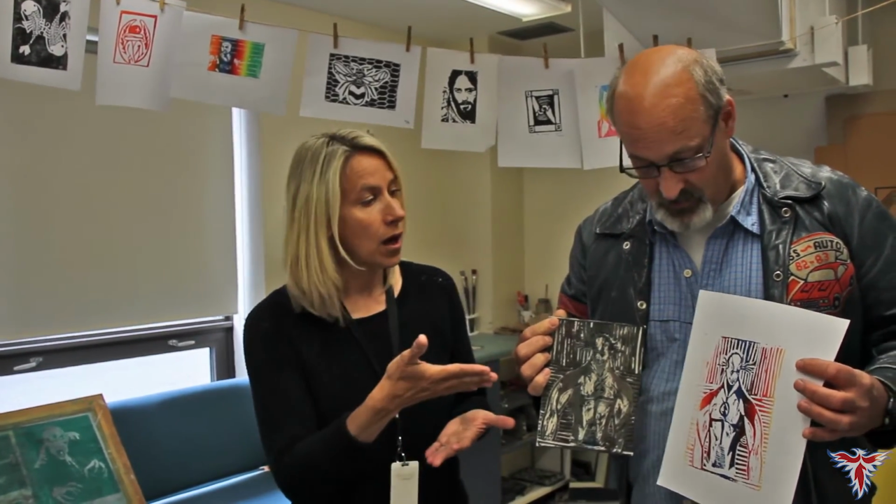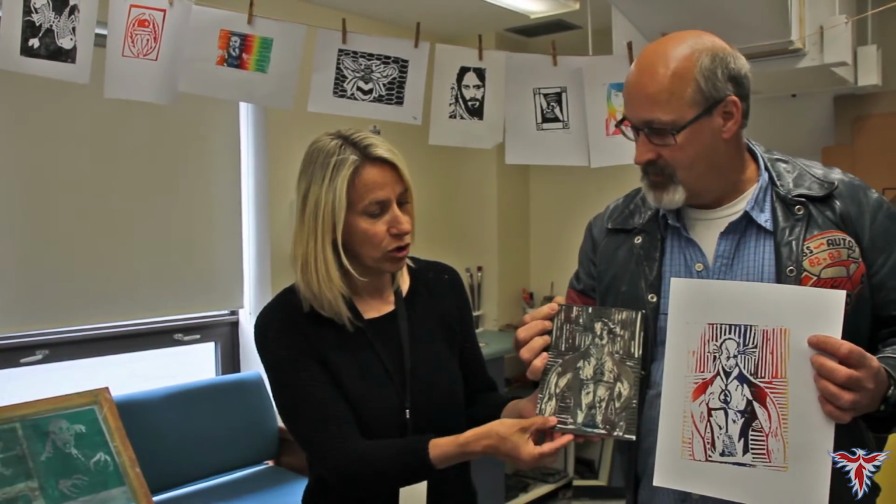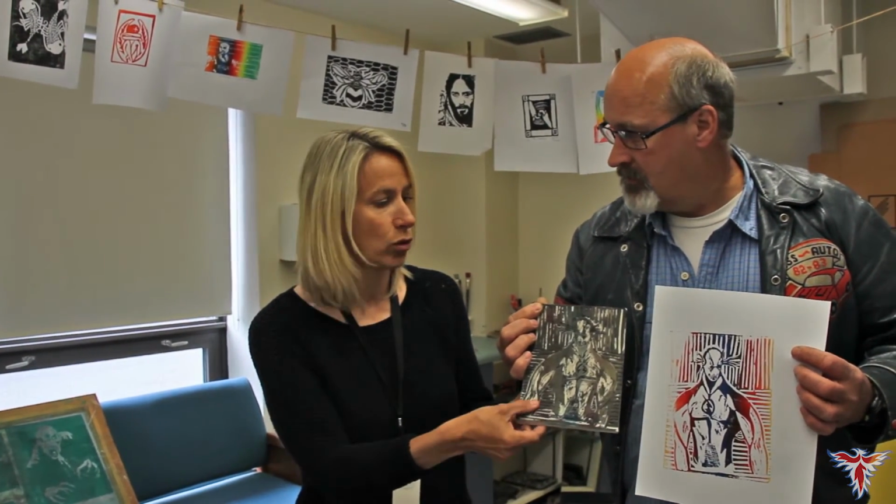There's actually several different types of printmaking. This is called relief printmaking. It used to be done in wood, and we use a material called linoleum, or soft oleum, which is a much easier method to carve for kids.